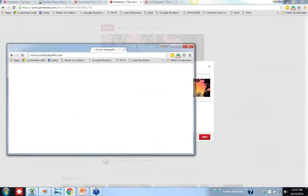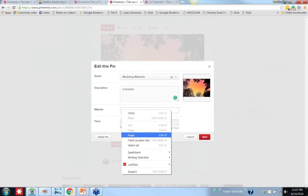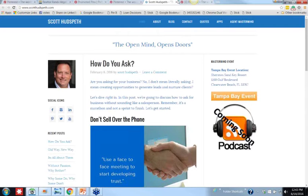So what I'm doing is I'm coming over, capturing the whole website link, copy, and paste. Okay, now it's clickable. Now you click on the photo, and it goes to, yep. What if I click on it, it automatically takes me to Scott Hutchbus. Cool. And the same thing would apply with a URL. So if I were to go to your YouTube channel.